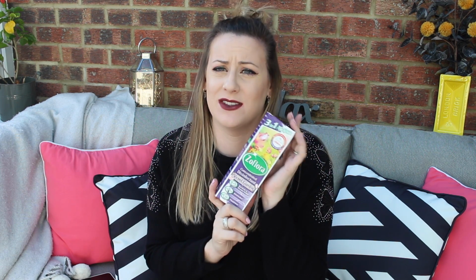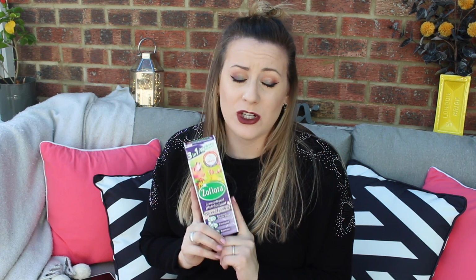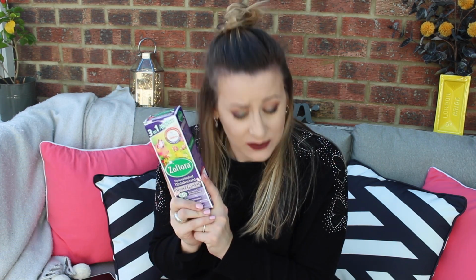So, the first thing I got, I managed finally to get my hands on the Secret Garden Sephora. I'm so excited to try this. What's even better is that 20p from every box purchase goes to the Caldwell Children's Charity, which I just think is absolutely amazing. So well done, Sephora. Really happy with that.